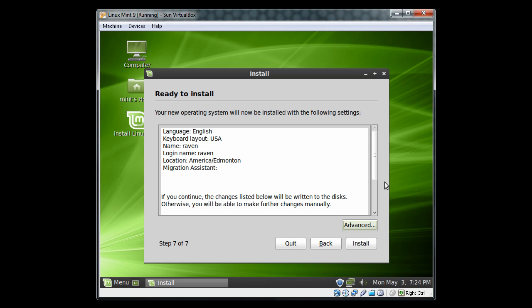But anyways, Linux Mint 9 just came out. Well, it didn't just come out. It got released into release candidate today, and I've got a hold of it. And as far as I know, this is the first video that's being done on it. Now, I'm about ready to install it in a VirtualBox, as you can see, and we'll come back when I do that.